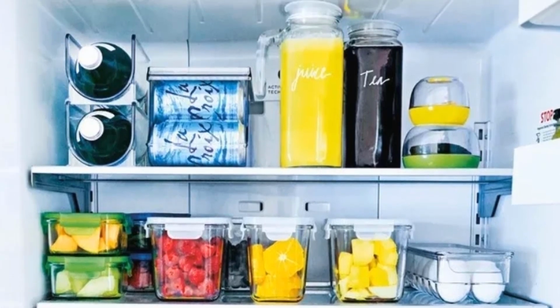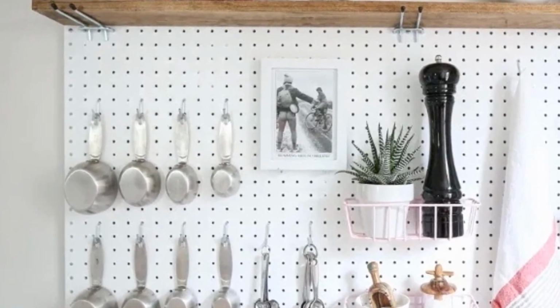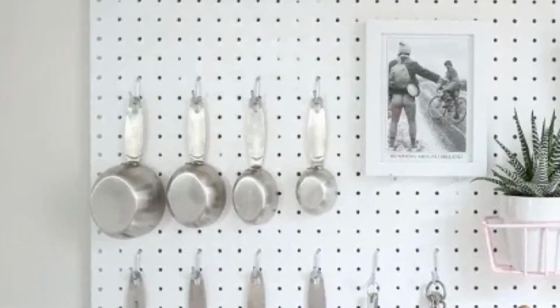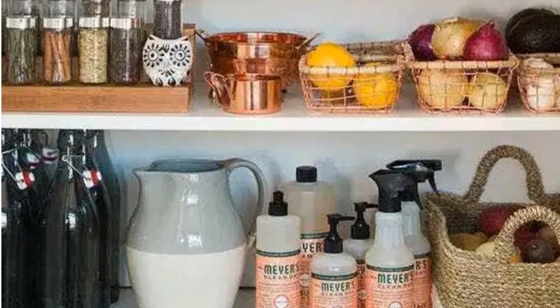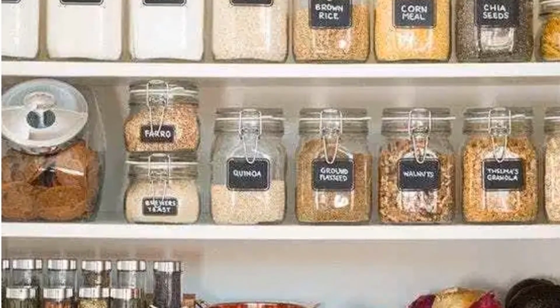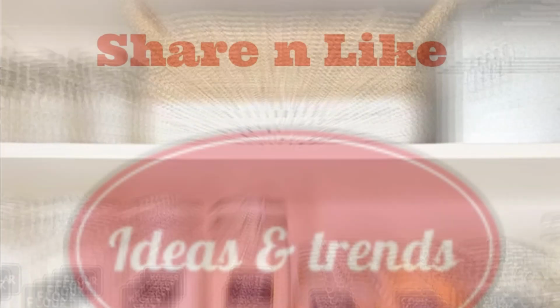Number 13. Organize your kitchen and pantry. These ideas will help you to organize your kitchen and pantry the cool way. As you may know, pegboards are commonly used for organizing your basement. Using a pegboard to organize your kitchen would be so much better. Who knows, you will get a clean and sleek look out of it. Other things that you can do to upgrade your house is to organize your pantry, invest in jars to keep dried foods and wire baskets to keep ingredients fresh.